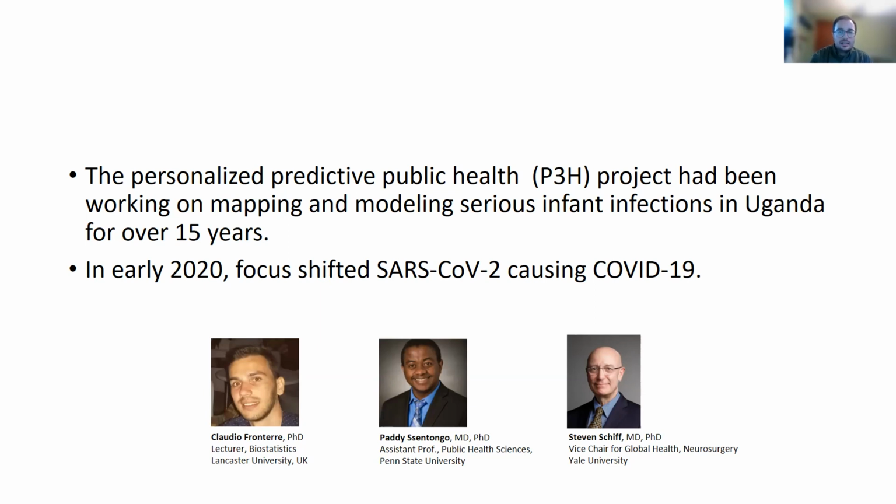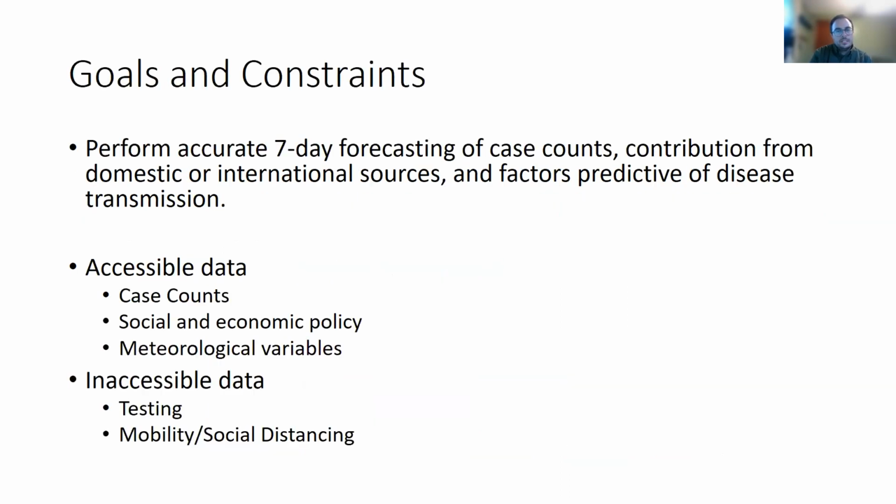So this started, when COVID started, we started thinking about how to provide some sort of service to our colleagues in Uganda by providing some sort of forecasting for them. And it evolved from there to a continent-wide forecasting of COVID transmission. We wanted to perform 7-day forecasting of case counts. We wanted to know whether they were coming from domestic or within borders versus international borders. And we wanted to know the factors that were predictive of high versus low disease transmission.